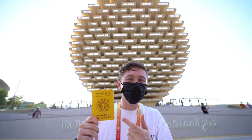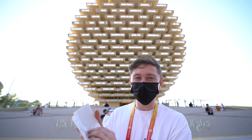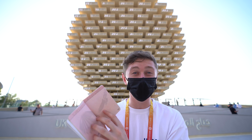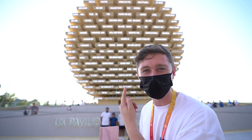So one of the things you have to get is an Expo passport. It's 20 dirham, and inside you can go and get your picture taken at a Canon booth somewhere, fill in your information, and then you can go around and get some stamps. I think the best thing for me to do, my first stamp, UK Pavilion. Let's go.